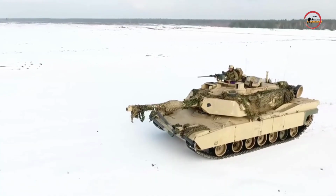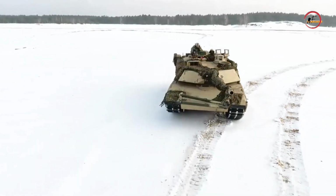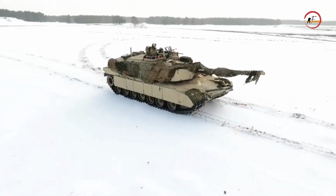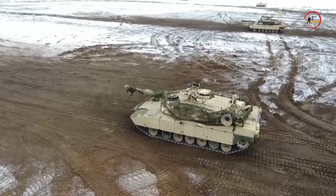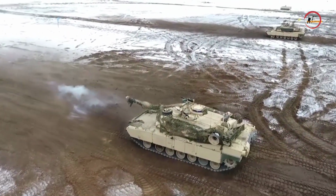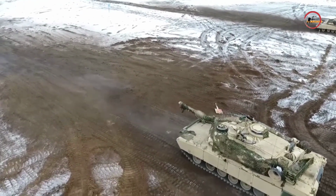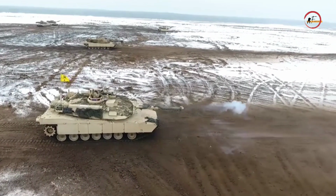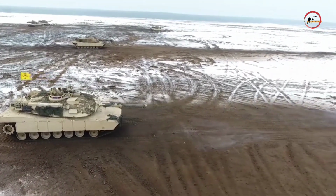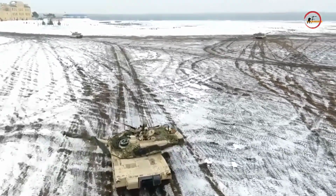Even so, the Abrams has a different fuel spec. It consumes JP8 jet fuel commonly used in the U.S. military. One of these tanks takes about 300 gallons every 8 hours. However, the numbers may vary depending on the mission, terrain, and weather.